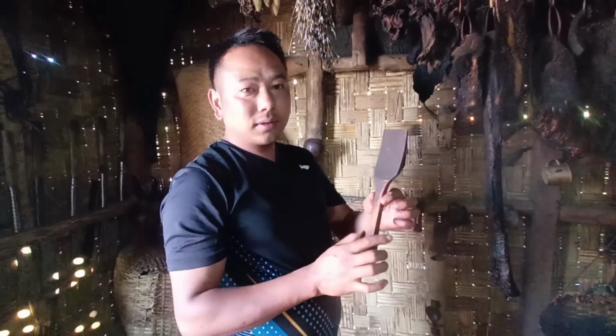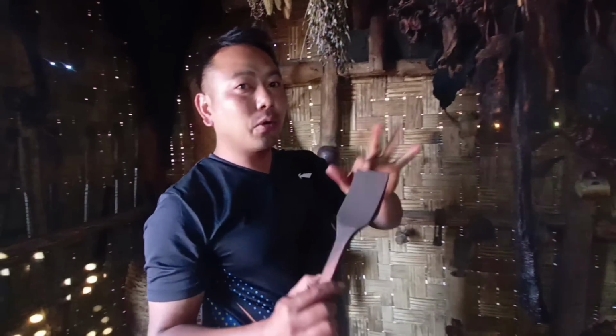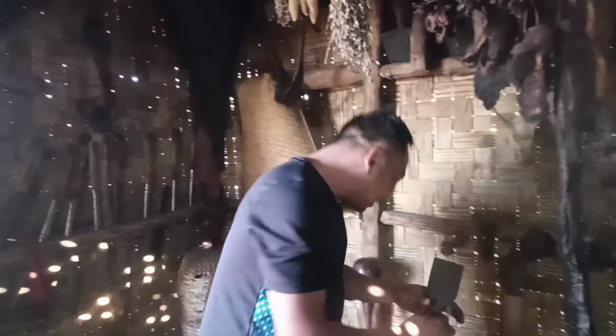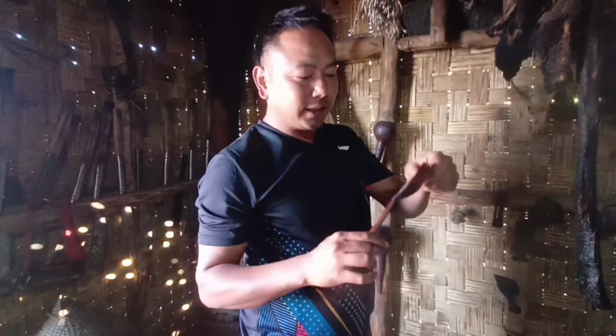This is a spoon. In our dialect, we call it tsutsap. This is not a yongkok, because a spoon we call yongkok. So this is not yongkok. This is tsutsap for serving rice. And this is the yongkok for serving curry.